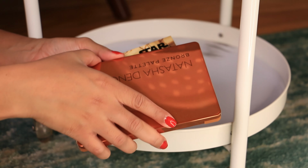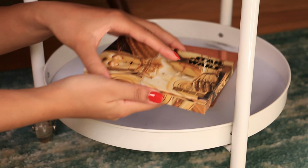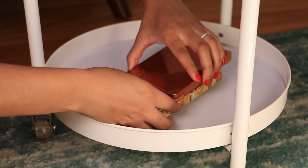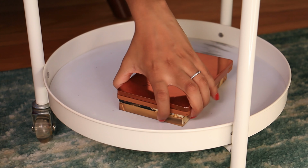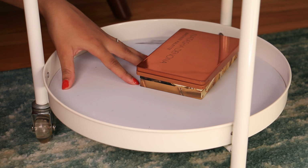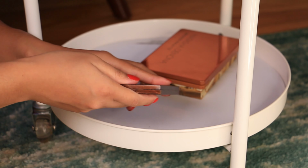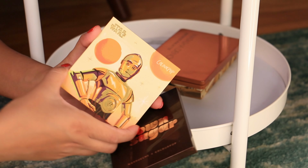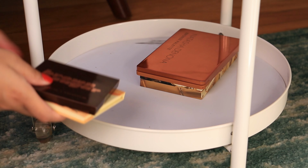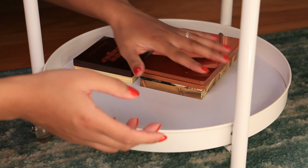So first I'm gonna lay out my biggest palettes. I have the Natasha Denona bronze one. That'll be like my base. Actually, scratch that. I'm going to use this C3PO palette from Pat McGrath as the base because I know I'm not going to use this as often. So even though it doesn't make sense size-wise, it's going to go underneath there. Next, I think I'll do a stack of my ColourPop palettes here. So I've got the brown sugar one, which I absolutely love. So that one's going on top. And the C3PO, poor C3PO, just relegated to the bottom. But the ColourPop one will go underneath brown sugar just because I'm not going to be reaching for it as much. I don't really do all gold looks that often, but I do want it to be close by.